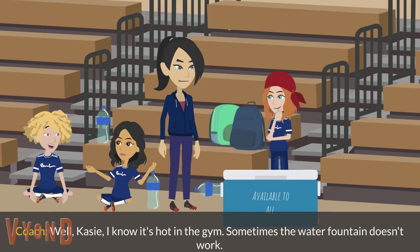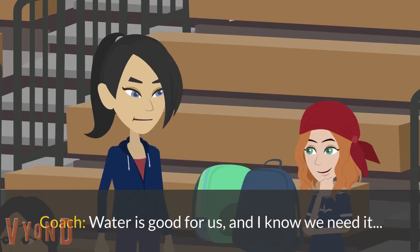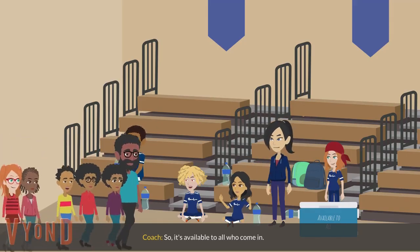During a break, Casey asked, "Coach Gracie, why do you have this note on the cooler?" "Well, Casey, I know it's hot in the gym. Sometimes the water fountain doesn't work. I wanted to ensure we had enough water for everyone." "Does that mean that the Robotics Club can also have water?" "Water is good for us, and I know we need it. So I wanted to ensure that everyone here had all they needed. So, it's available to all who come in."